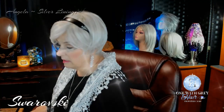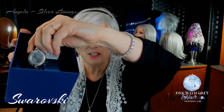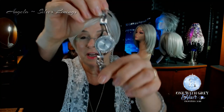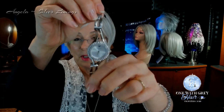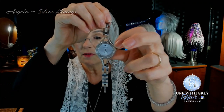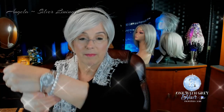And then finally, what do you think is in here? It's a watch. I love this watch. I love it because you can really wear it for every day. But you can still, if you're going to a really nice event, feel somewhat dressed up, right? Keeps perfect time. Beautiful clasp. You're not going to lose it.